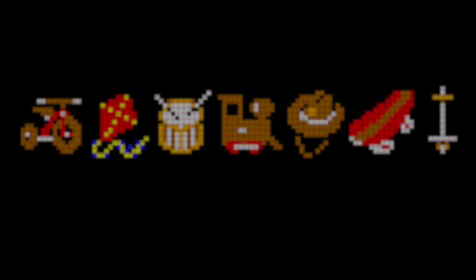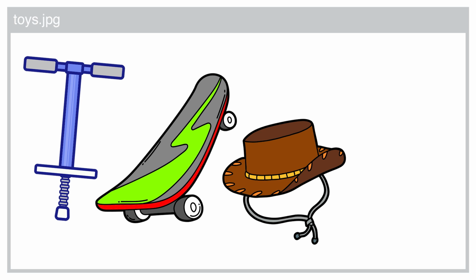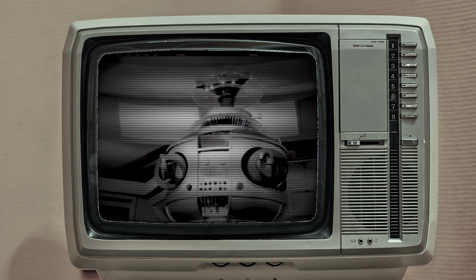Of course, it's not like we've made no additions to the symbolic toy canon over the years. As we saw with the Pac-Man toys, you're likely to see at least a few symbols of post-war modernity in these sorts of depictions too, with things like pogo sticks and skateboards, not to mention stuff relating to cowboys and robots, which are very much symbols of American television culture in the 1950s.